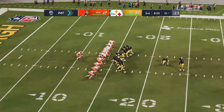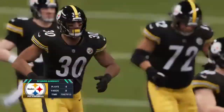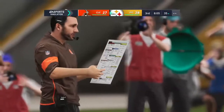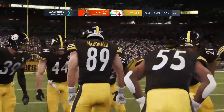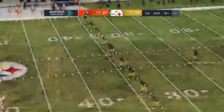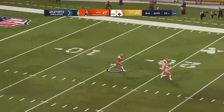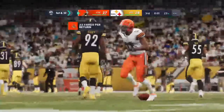Extra point now by Boswell. And with that, his guys take the lead here by a point. So that drive, 4 plays. And it ends with the Steelers finding the end zone. Boswell now to kick it away after the touchdown. Peoples-Jones returning. And able to get this across the 20, but not much further as he's dropped at the 23-yard line. The Browns take over 1st and 10.